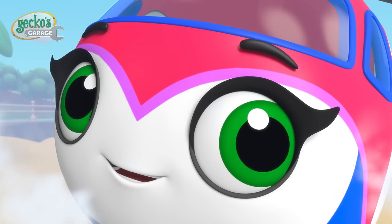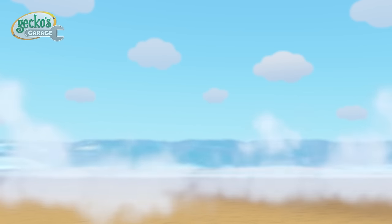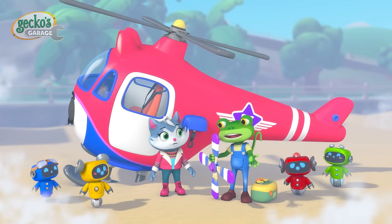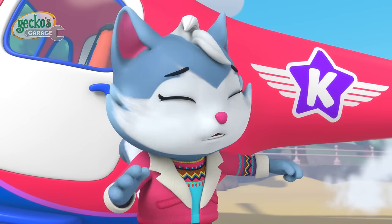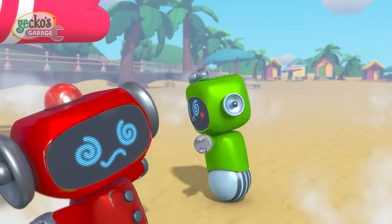We found you! Ay, qué bueno! But look! The tide's coming in! We need to reattach Helena's tail rotor! Quick! See, Gecko, without her tail rotor, Helena will spin out of control!